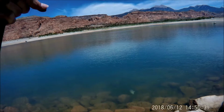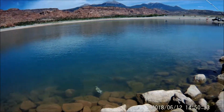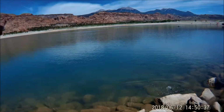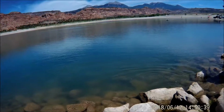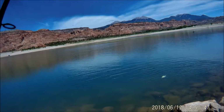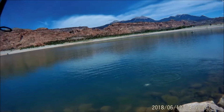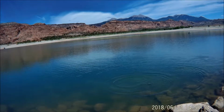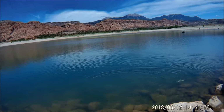He's just absolutely ripping line off of that thing. There he is. I can't do anything because I'm holding stuff. I watched him take it. I just put it right on the rock. He came up slowly, slurped it, stuck it. Biggest bass of my life. Not really, but biggest largemouth of my life.